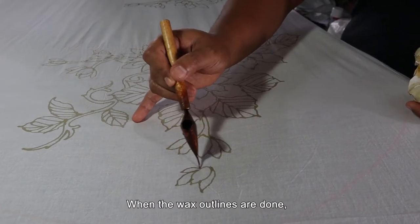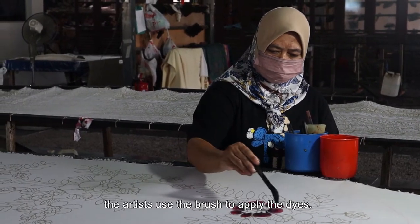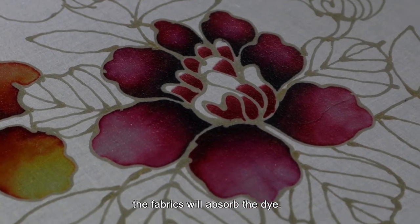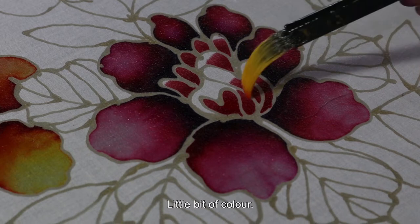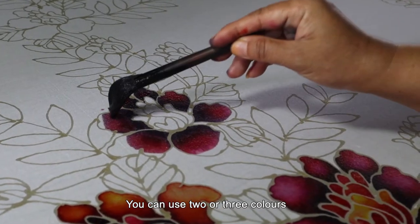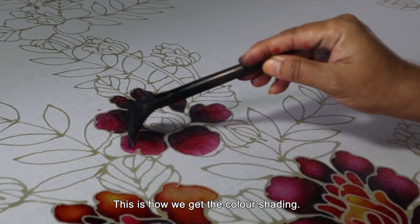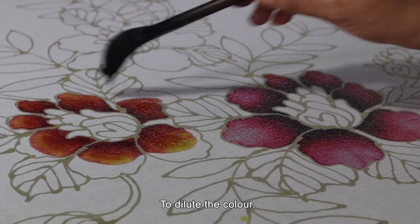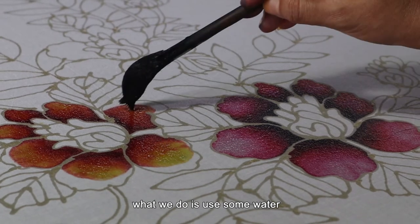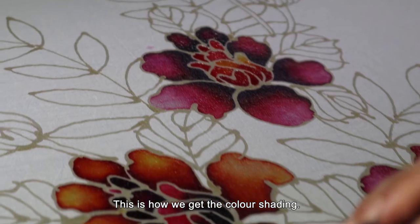Now after the drawing of the wax, we're going to hand paint the colors. And as we paint on it, the fiber of the cloth will absorb the dye, a little bit of color. You can use two or three colors to blend from dark to light colors to get the color shading. So to dilute the color, all we do is use some water. Water will lighten the color. And that's how we get the color shading.